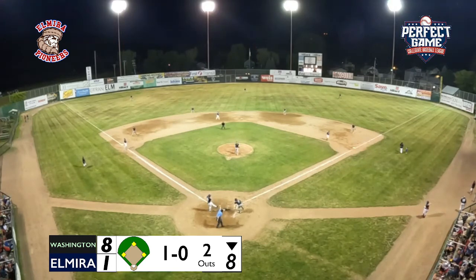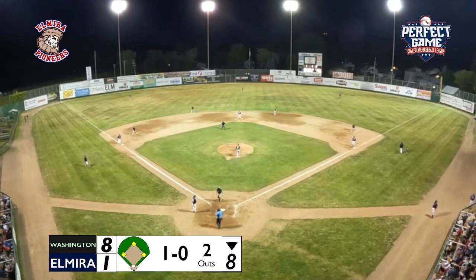Wall swings, he went around, so it is going to be 1-1.